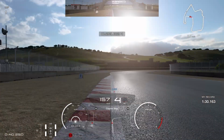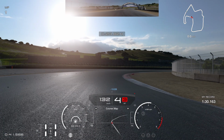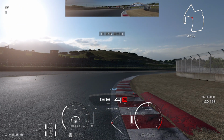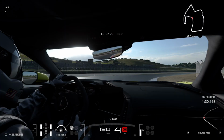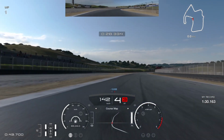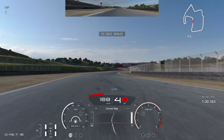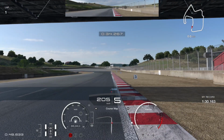Once I pass the 2 board before turn 3, I'm just braking a little bit, half brake, and then I just let the car aim for the turn 3 apex over here. Just skimming the apex here, do not cut the sausage or else your car will get imbalanced. Once I'm at the exit of the curb, that's when I'm flooring it again. Full throttle into third gear. Now for turn 4, I'm pretty much braking just before the saddle.